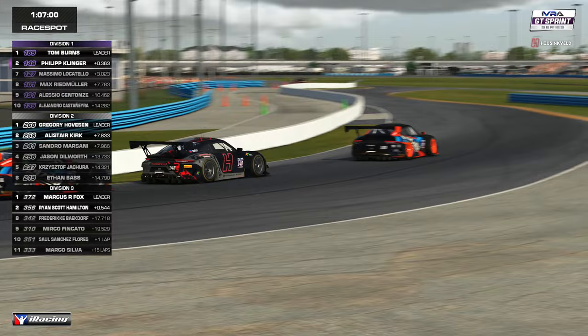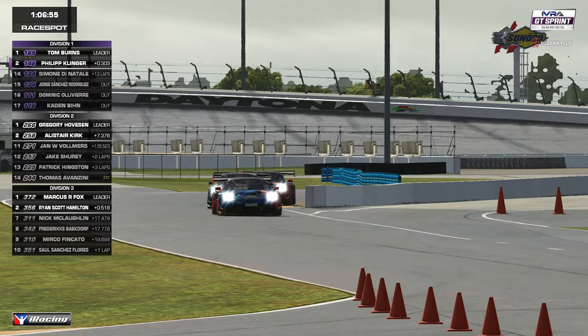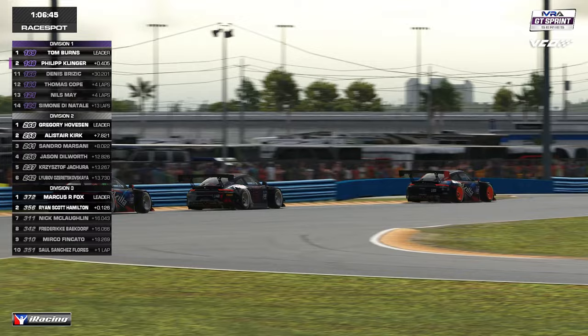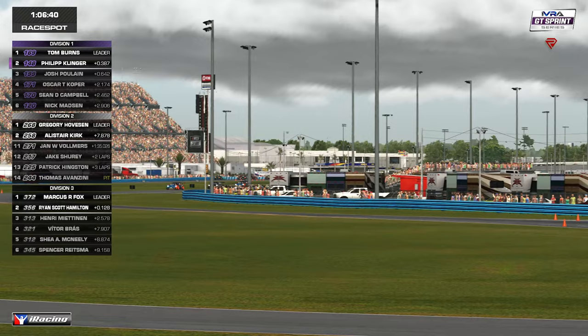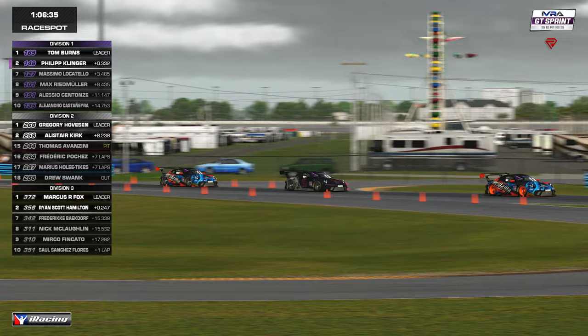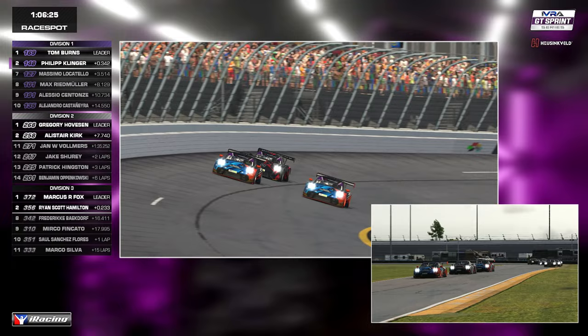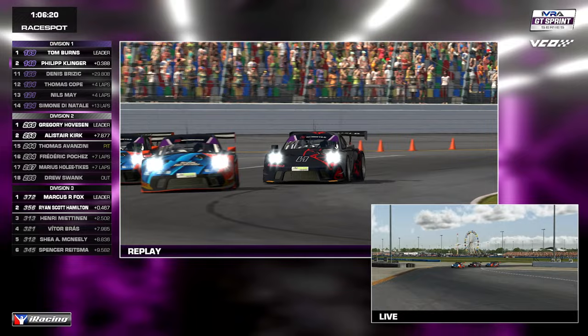There has been a change for second, by the way. Philip Klinger has broken up the Fordzilla cars. Poulin has been shuffled to third. We didn't see it on the broadcast, so I wonder what happened there between Burns and Poulin. Maybe Poulin pulled over to let Burns pass, and in doing so he accidentally let Klinger pass too, because Klinger just utilized that opportunity. We'll have to see. Oh, we actually get the replay. And sure enough, it does seem like a team switch went a little bit wrong.